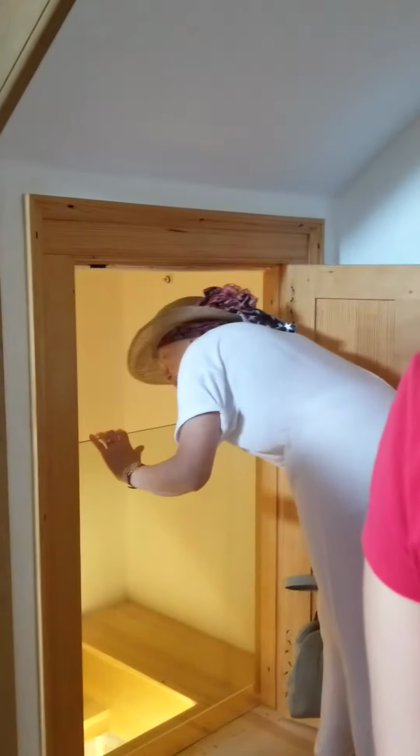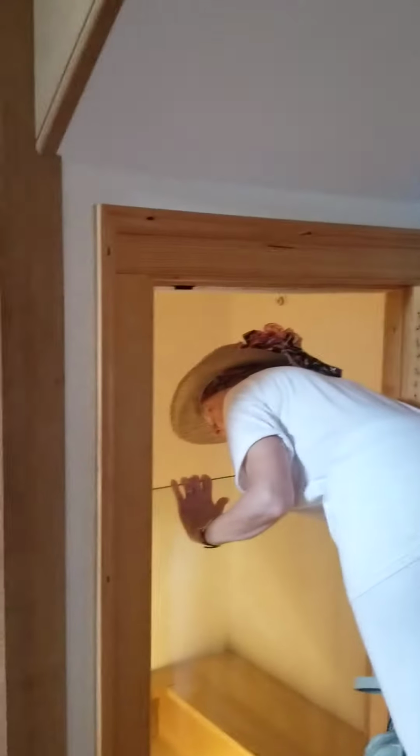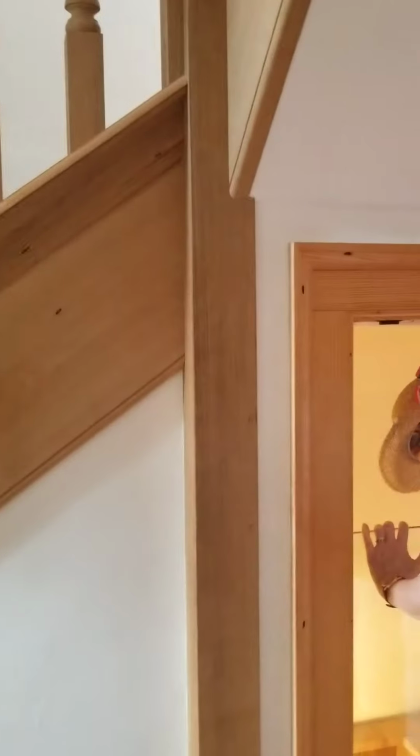And access to the cellar, which in my opinion was the front door. There was no stairs inside the house. We had access to the cellar. That's the way it is. Just a small corner. Well, it's actually the size of the passage.